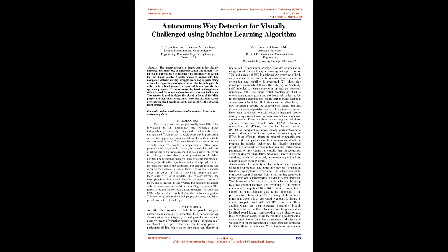1. Introduction. The visually impaired people usually have difficulties in walking in an unfamiliar and complex place independently. Visually impaired individuals find navigation difficult as they struggle every day in performing actions for bypassing obstacles and hurdles in their path. In the proposed system, the voice-based alert system for the visually impaired people is implemented.